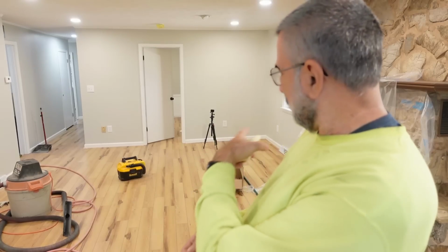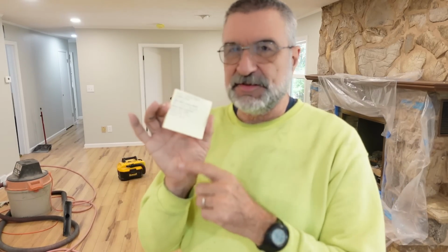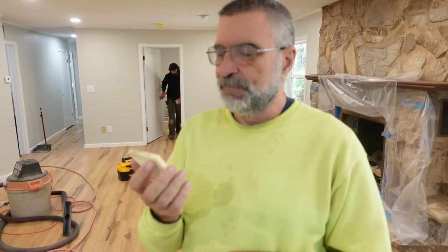As you can see, the floor is finished. Barry finished the flooring last night. And today he is working on all of the baseboard that goes around there. And that's really the last major project. Other than that, we've got a lot of cleanup to do. And we've got a short little punch list to do. These are all fast little things, but they're just everywhere.